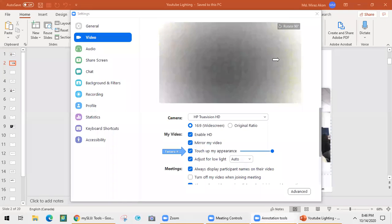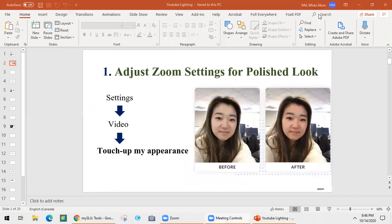Personally, I found this feature absolutely fascinating because it helps to have that polished look immediately. Fun part is that once you set it up, you are good to go for all your next meetings. So use it.